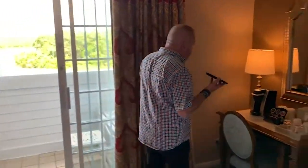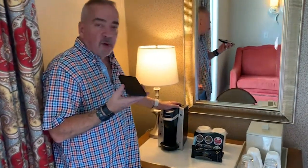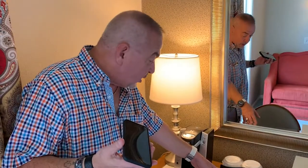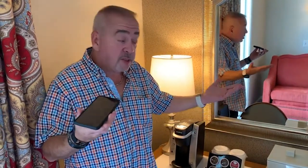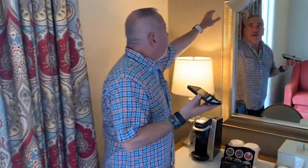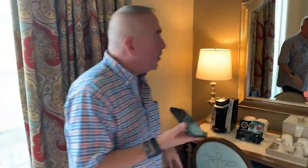Standard issue, the Keurig. It's nice to see. Of course, I forgot to bring my K-Cups. I'm not a fan of the Joffrey's French roast. I don't know why we have to have 4 French roasts here, why we can't have 2 French roasts and 2 medium roasts, but it is what it is. But again, everything looks to be fine. They missed a spot, but it's not bad. It's not bad at all.